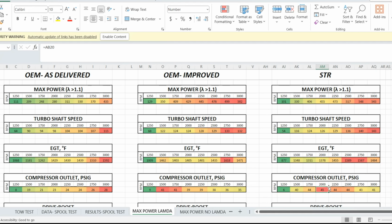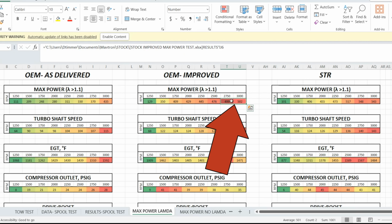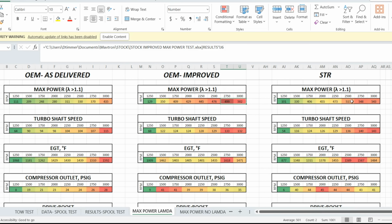We have the max power, right? I said 500 horsepower, basically out of the improved charger. That 500 horsepower represents Mustang Dyno rear wheel horsepower numbers. Add 12.5% if you want to compare Dynojet numbers. So that 502 turns into 560 pretty quick. That's just math in my head. It's probably actually more than that.